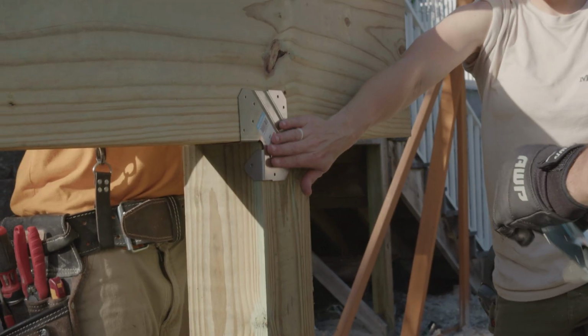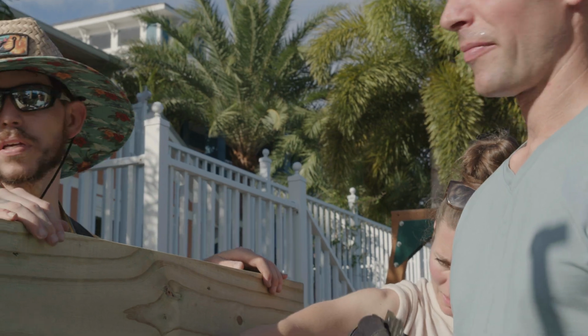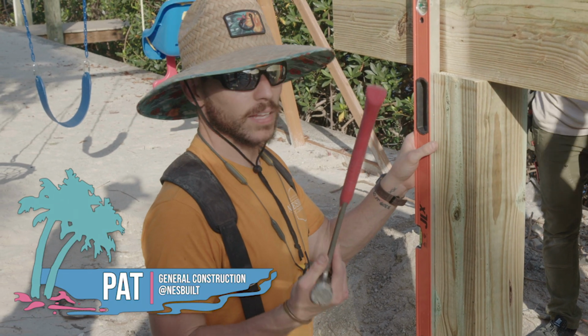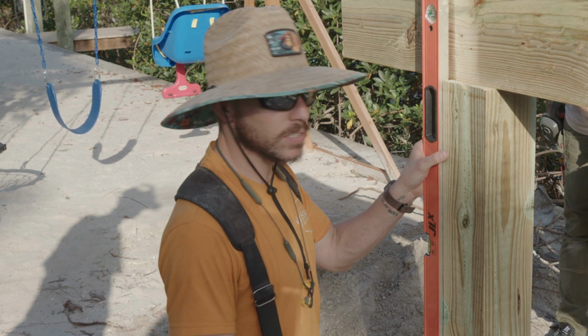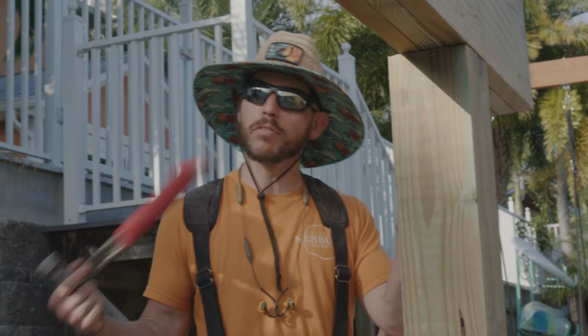But before we nail those down, let's double check the plumbness of this post. Agreed. Because it was wiggling a little bit. Yep. Where's the level? We're checking the plumb right here to make sure before we nail everything together, these posts are staying nice and plumb. So when we get everything done, we actually have a nice plumb and level deck. So, you know, people aren't just gonna slide off the end.